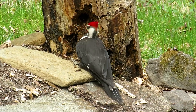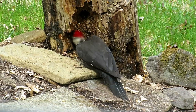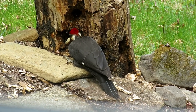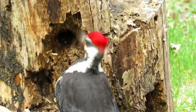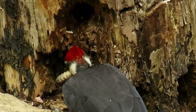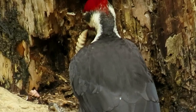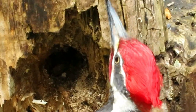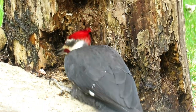It's really important, if you can, to leave dead trees and snags alone, because it really attracts the birds. Oh, look at that big grub he's got there. Look at that. Whoa. That is protein right there. Nice.